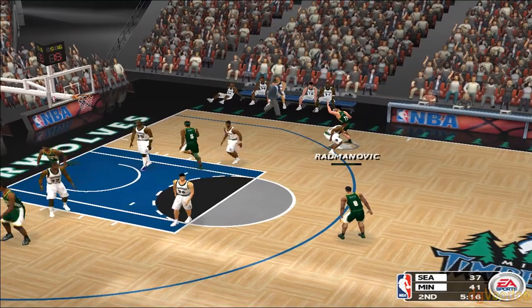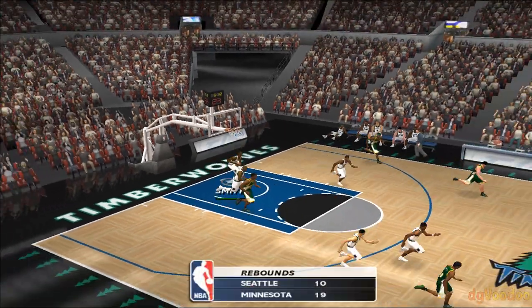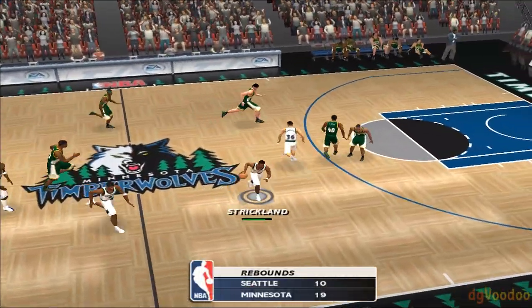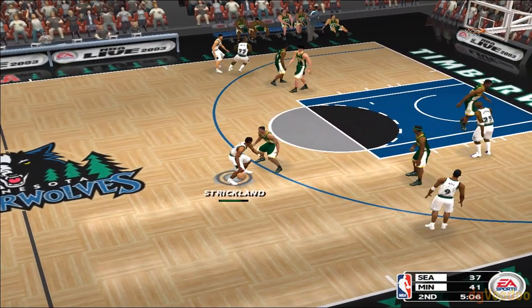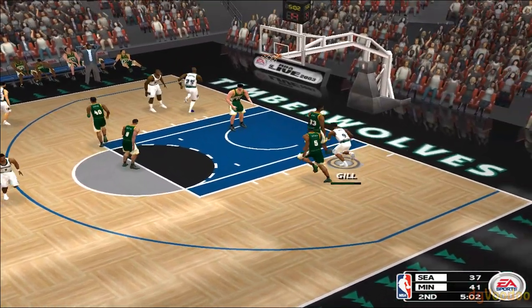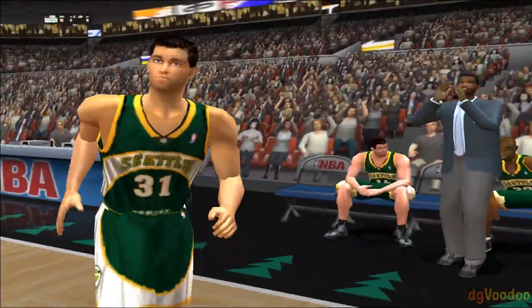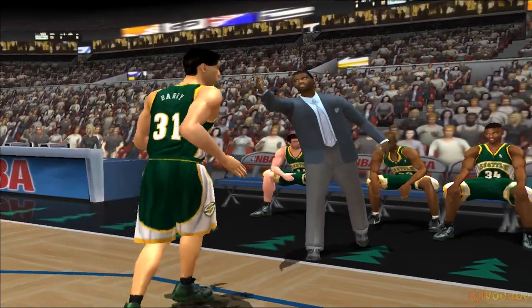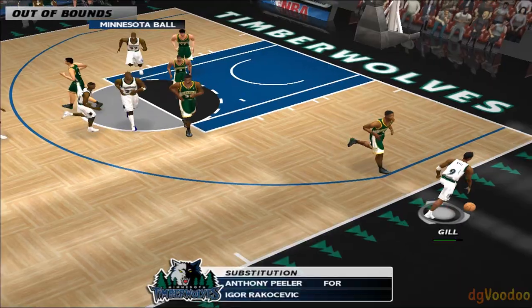Radmanovic feels they have an advantage down low, and they're going to try and exploit it. Puts up the jumper. The rest of the team gave him some room to operate. Gill with the J. Into the game for the Seattle Sonics, number 7, Rashard Lewis, and number 31, Brent Berry.